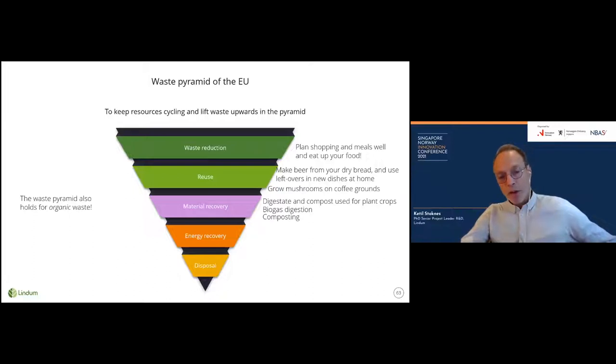Material recovery can be using digestate and compost for plant crops, like we do at the Magic Factory. And of course, biogas digestion or anaerobic digestion is a very efficient way of material recovery, not only energy recovery, but material recovery of food waste, because it's a closed process conserving all the nutrients. While composting is not as optimal as anaerobic digestion, because you lose a lot of the nutrients during the composting process. And of course, incineration of food waste or landfilling is the absolutely worst thing you can do.